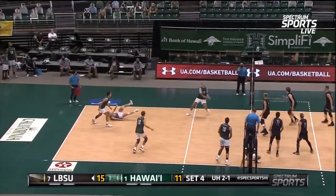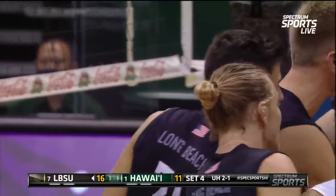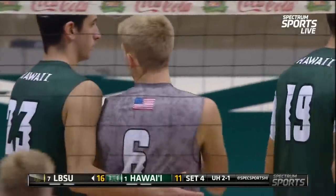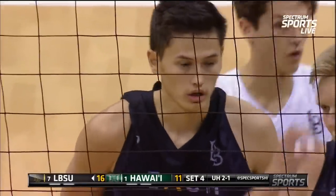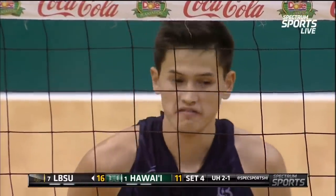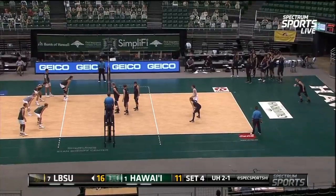Outside, here's Olivier, diving save Worsley, but a net violation called against Hawai'i, and so it's Long Beach State here distancing itself in the fourth. 16 serving 11. I'll tell you what, if this thing goes to a fifth, who knows what's going to happen? Exactly. No speculation, please.